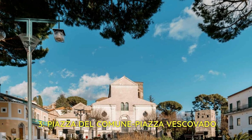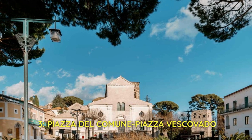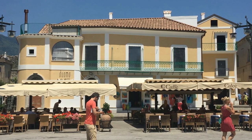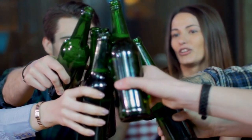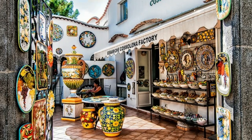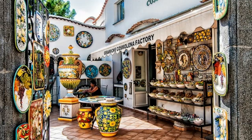3. Piazza del Comune, Piazza Vescovado. After a walk through Ravello's picturesque villa, take a break in the town's main square, Piazza Vescovado. This is a great place to people watch and grab a bite to eat or drink. You can also shop in the piazza.